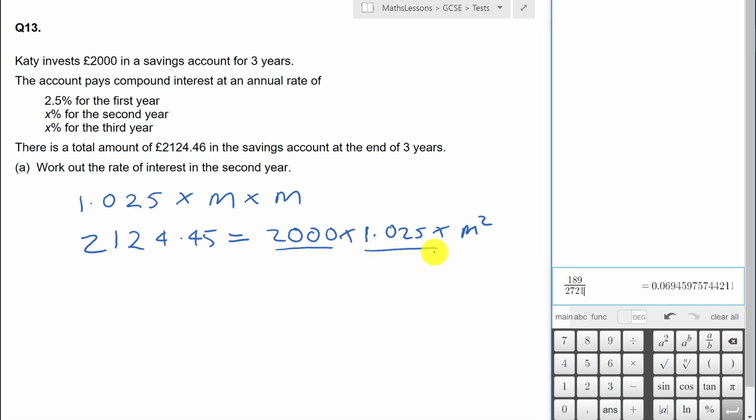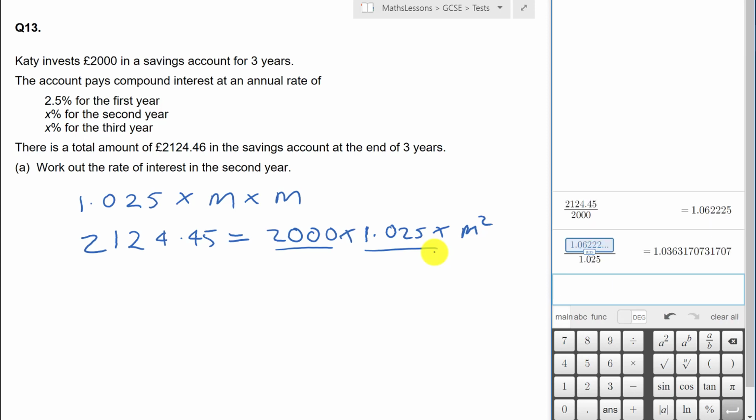So we've got 2124.46 divided by 2,000 and divide that by 1.025. Oops, get the answer. Divide by 1.025, and that gives us 1.0363 and so on, equals M squared.